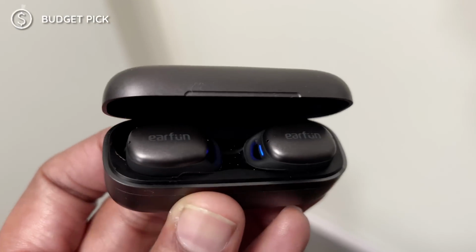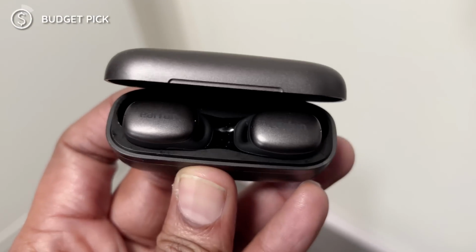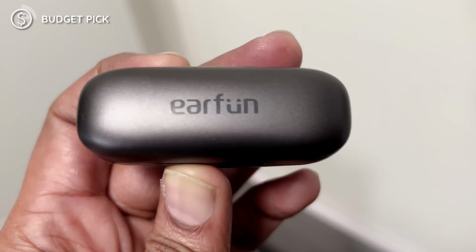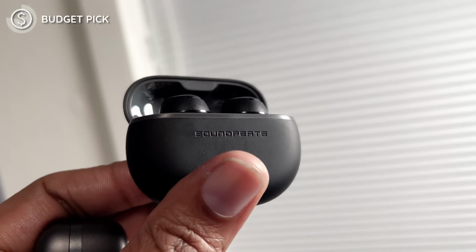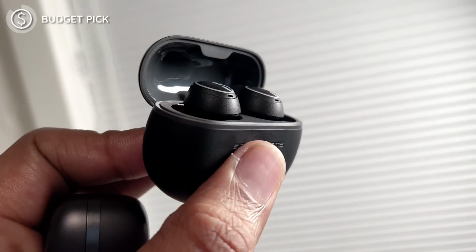For under $80, we really like the Earphone Free Pro 2, a great low-cost option with a list of some compromises, but sound, design, and IP rating aren't on that list. The Soundpeats Mini Pro, oh man, again with the pros. Anyway, the Soundpeats Mini Pro also does some things very well and is way cheaper. For a little more, the Soundcore Life P3 gives excellent bang for your buck as well.